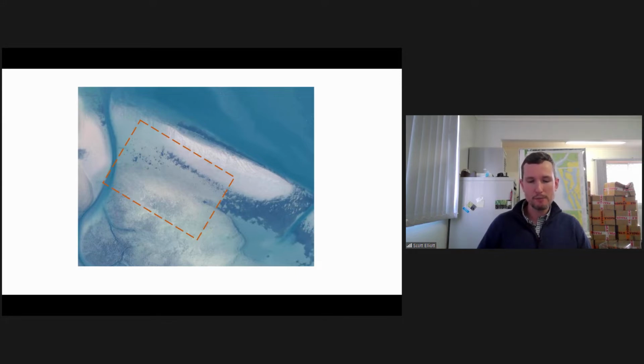The second stage in the process was a desktop analysis. So considering the location, presence of other meadows, looking back at historic photos. We did all of that work, and the on-water investigations came as the 3rd step.